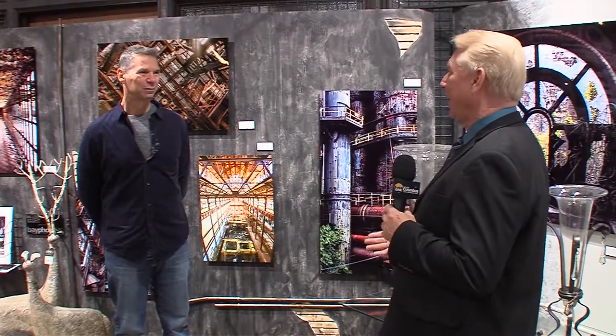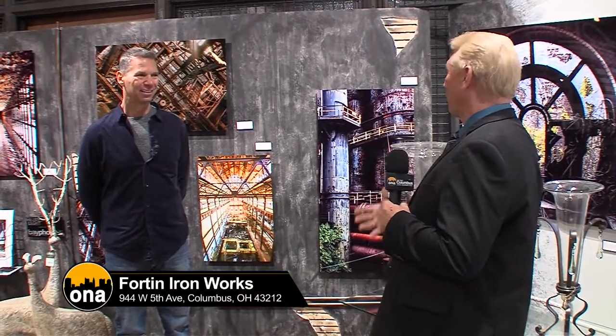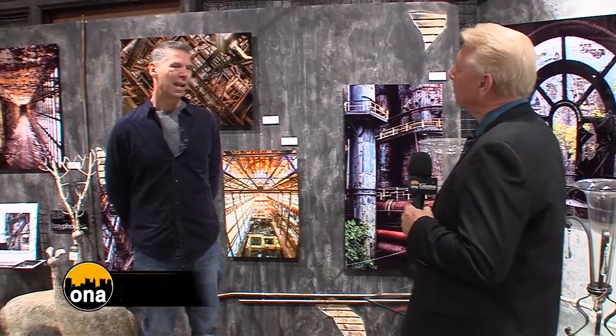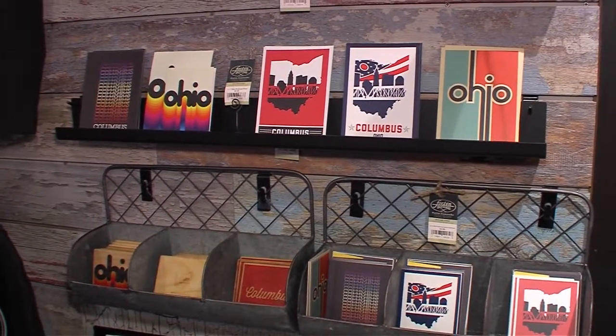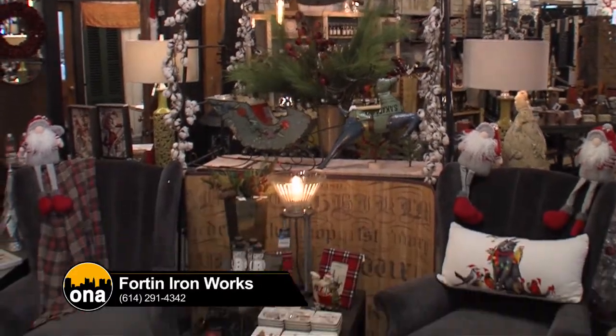When I walked in here today, I said to you, it's just amazing the array of gifts and things that you have, and we're doing our last minute gift show. And I know you're really focused on a lot of local artisans. So let's talk about that. Absolutely. We are blessed to display a big variety of local art, and a shout out to the people of Columbus. They've been supporting the local art scene and shopping locally tremendously this year, and we're very, very grateful for that.